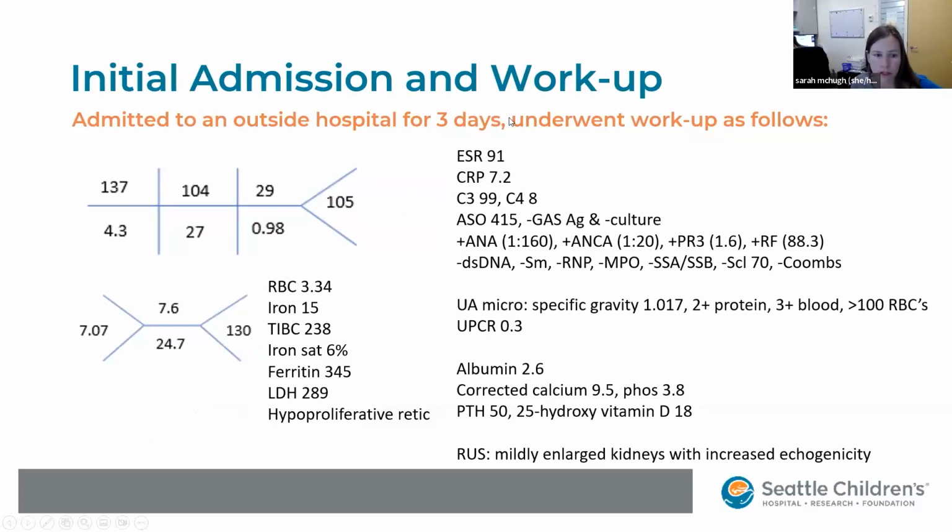the following workup. Here his electrolytes were relatively okay. His creatinine, though, you'll see is 0.98. His baseline is typically 0.3, so quite elevated. He also has an anemia that was hyperproliferative with a retic count, and he was also found to have iron deficiency as well. His inflammatory markers were elevated. His complements were normal. His ASO was slightly high, but group A strep antigen and culture were both negative.